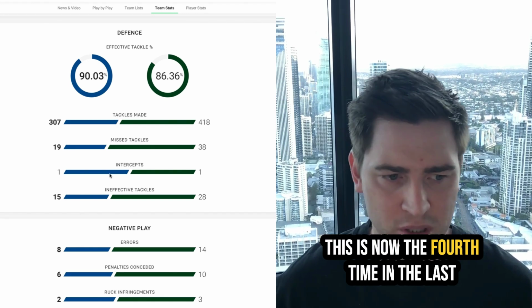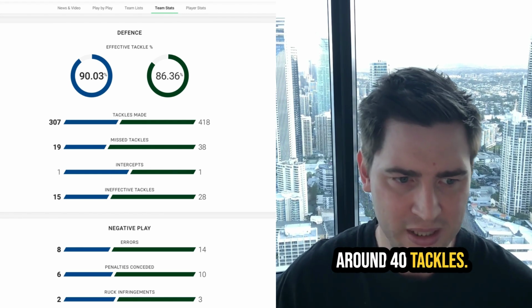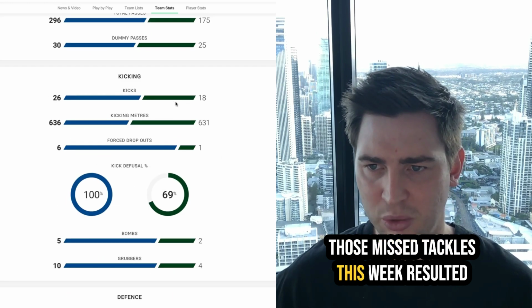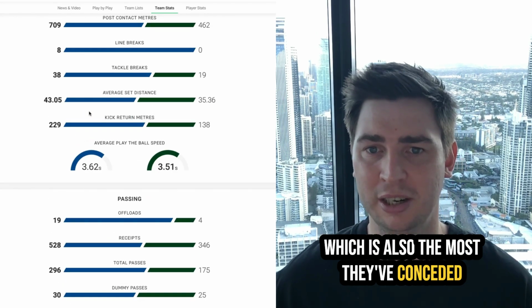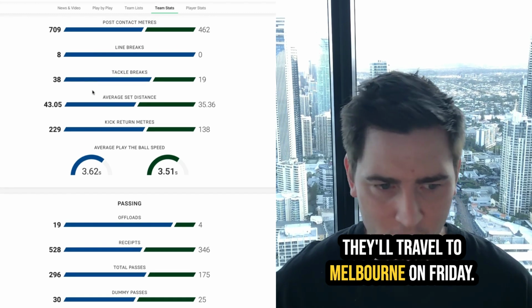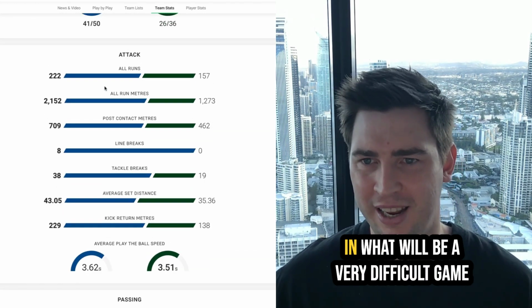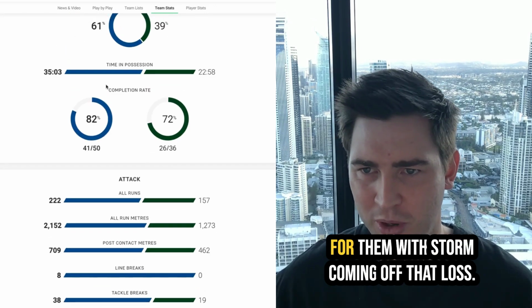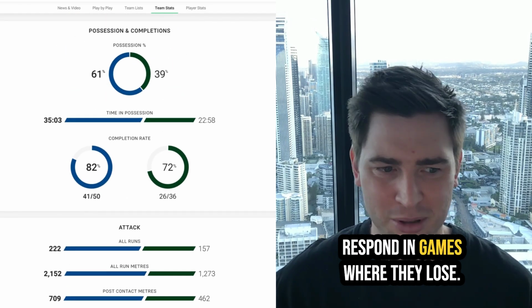This is now the fourth time in the last 5 weeks where they've missed around 40 tackles. Those missed tackles this week resulted in 8 line breaks for the opposition, which is also the most they've conceded so far this season. They'll travel to Melbourne on Friday. They'll play the Storm there on Friday night in what'll be a very difficult game for them, with the Storm coming off that loss. We know how the Storm respond in games where they lose.